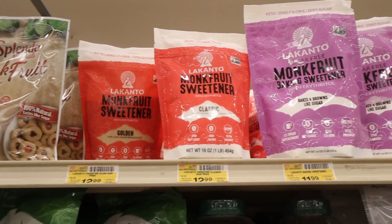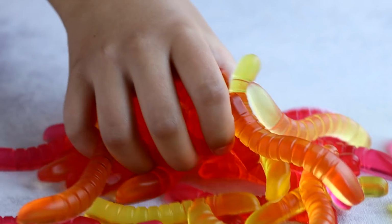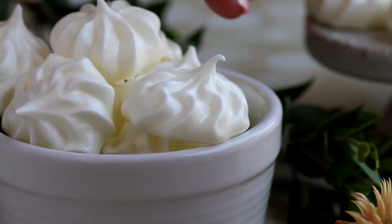Speaking of sweeteners, most keto sweeteners are zero carbs. Look for monk fruit, allulose, stevia, erythritol. These are all great options. And you can even make zero carb desserts with it, like gummy worms or even cookies. In fact, I've done a whole video on this already. Just click right here to watch.